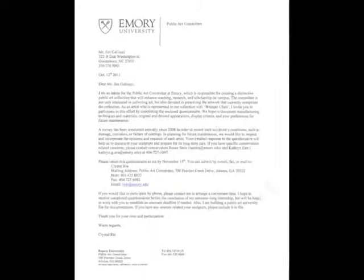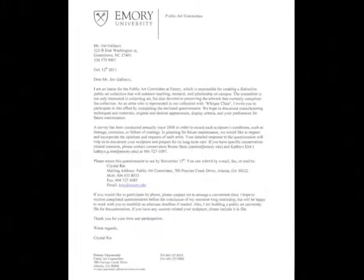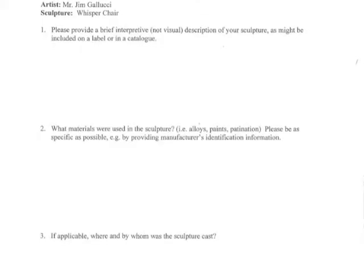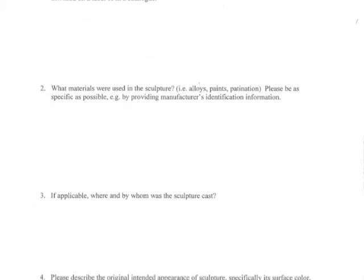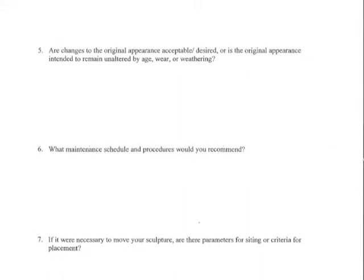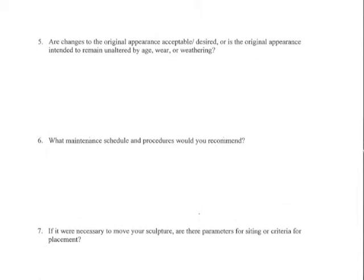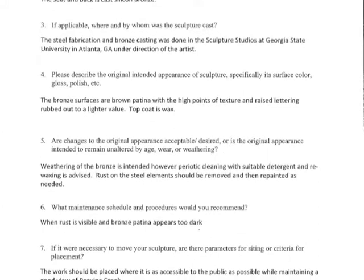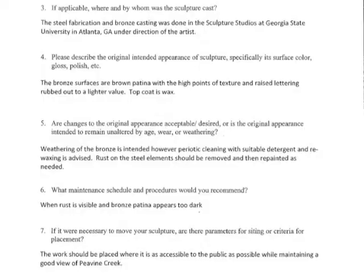In order to learn the artist's opinions about their sculpture, we send questionnaires to the artists asking about the materials used in the sculpture as well as their original appearance. We also asked about acceptable changes in appearance and preferences for intervention or care. We received responses from over half of the artists whose sculptures are on campus. The artists were really appreciative of Emory's consideration of their sculptures and respect for their artistic intentions.